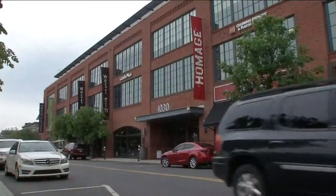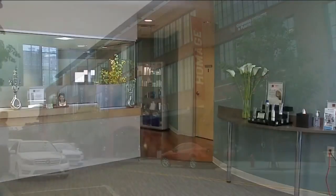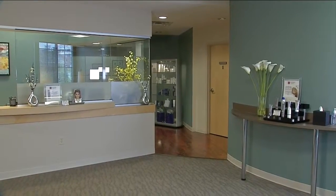And who would you recommend to come in and get a consultation to find out if that would be something for them? The ideal person, first of all, is in good health. So the most important thing really is a nice consultation. I would talk to the patient, see what their goals are, and if someone really doesn't have time for recovery, then we might want to look at surgery to try and achieve some goals, but not have downtime.